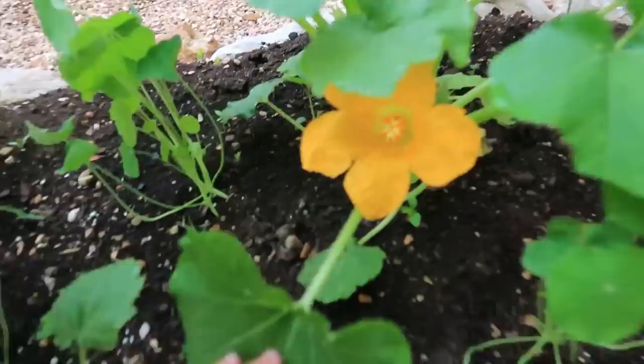We also have a bunch of squash blooming too, so I'm excited to hopefully have some squash here soon. We've got both Raven, which is a green zucchini squash, as well as an early yellow straight neck. And so that's gonna be fun once we can add summer squash to our meals.